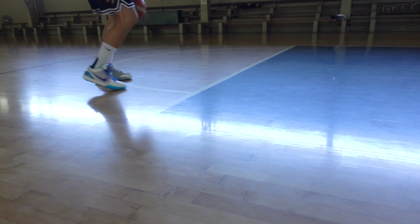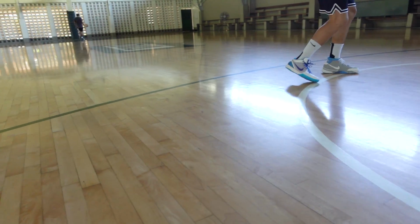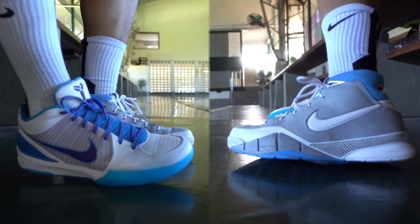Comfort-wise, I would say they're both at the same comfort level. They're very nice on your foot, not too restricting, hugs your foot well, especially after breaking them in. But the Kobe 4 PROTROS, you need less break-in time on them. And as for the lacing system of the shoes, both have a traditional setup. Very easy to customize your lacing setup, where you want it to be more snug and where you want it to be loosened. So 2 thumbs up again for both PROTROS.